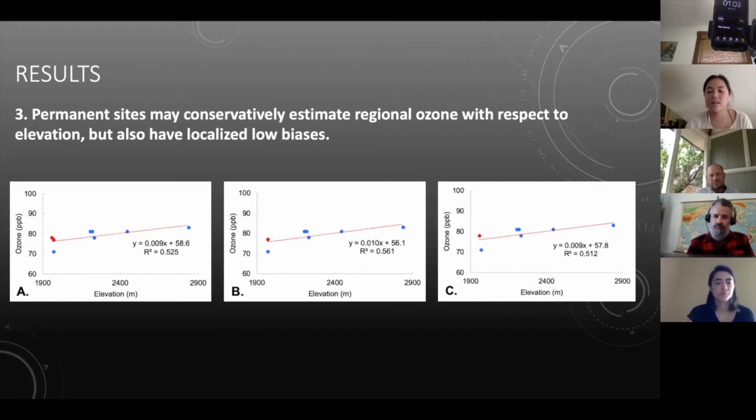Based on our study, we find that the permanent site at Air Force Academy is low bias due to proximity to the highway corridor, and that the permanent site in Manitou is low bias due to complex topography and possibly due to its proximity to Highway 24.